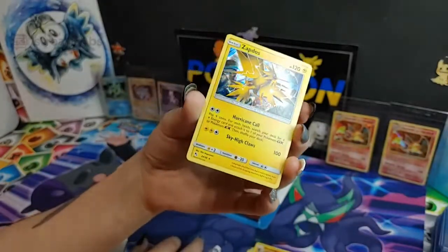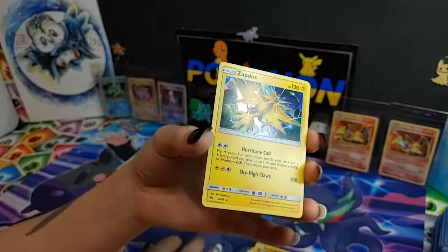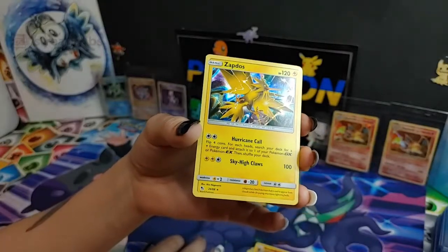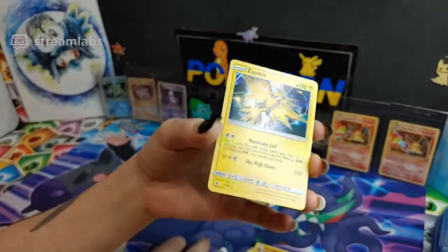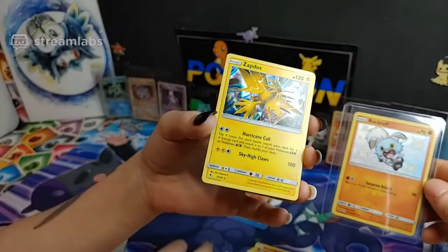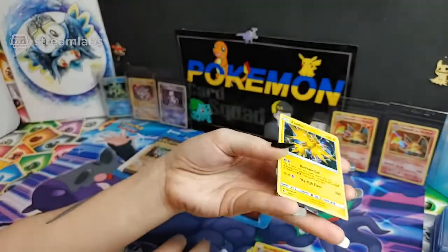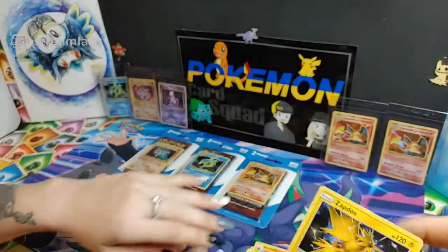Let's go. Yeah, those packs were such a gem to find. I couldn't believe when Brendan came home with those today. I was like, oh, Snapple. Rockruff. Snapple, crackle, and pop. We'll get a sleeve for this Zapdos here. A little home for the holo.